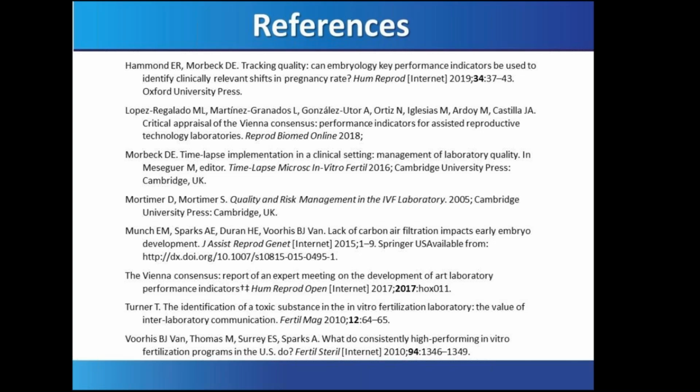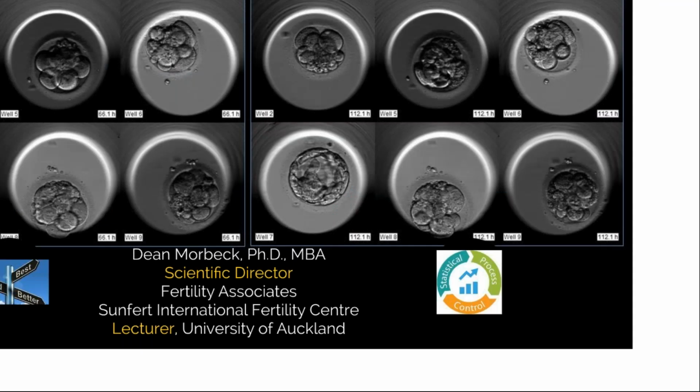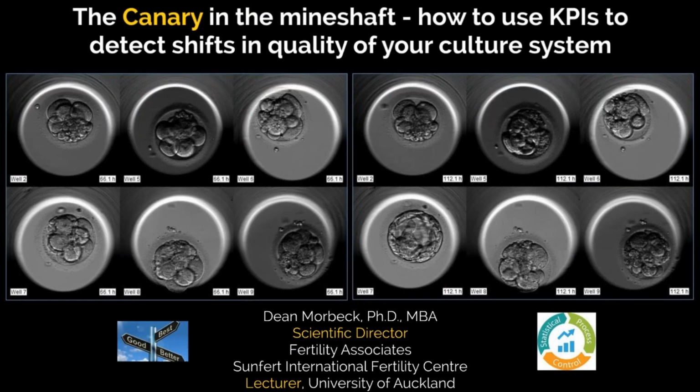Hopefully this list will grow. I mean, actually, we all hope that we don't have reasons to publish about shifts in our culture conditions, but I think it's the nature of our work that it exists. And so hopefully we can get more evidence of that, and we can learn and all grow together in terms of how we practice and make sure we're delivering the best care possible. And with that, I'll open up the floor for questions.